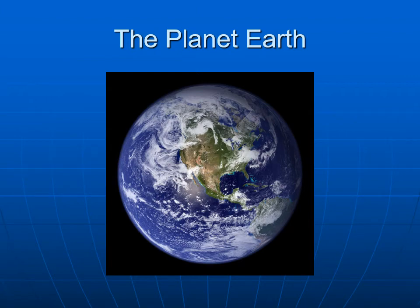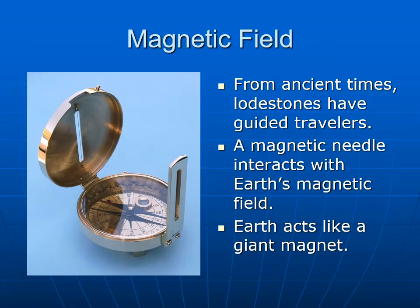Our next topic about the planet Earth is its magnetic field. Since ancient times, people have known that there were certain kinds of rocks, lodestones, that you could dig up, and they would align and point north or south. These turned out to be great direction finders because if you're someplace where it's cloudy, you can't see the sky and orient yourself by the stars, then this would help you figure out which way was which.